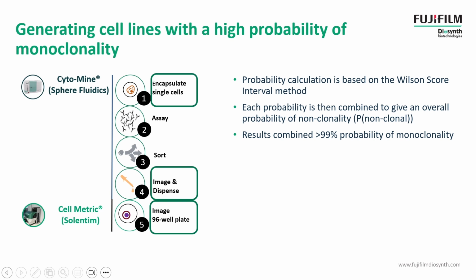We decided to calculate that error based on the Wilson score interval method, which we had verified with statisticians based in Newcastle University, and then we used that method to give us a single error event probability for each of the steps, and then combine it to give us an overall probability of non-clonality. When we looked back at our data for all the projects that we've run, when we combined all of that data, we found that the probability of monoclonality at the end of the process was always over 99%. So we're very confident in our method. These results and methodology have been verified as well in a peer-reviewed manner and have been published in the Biotechnology Journal.